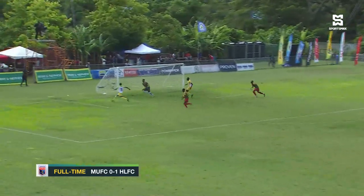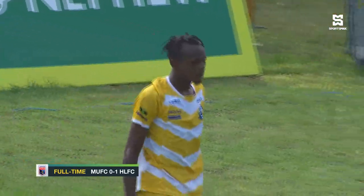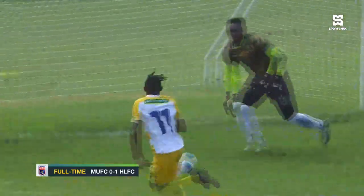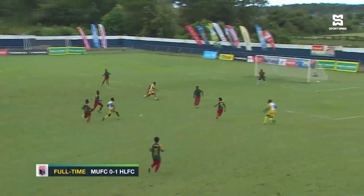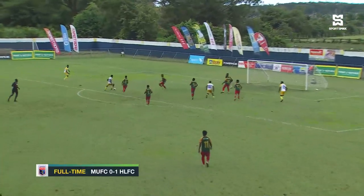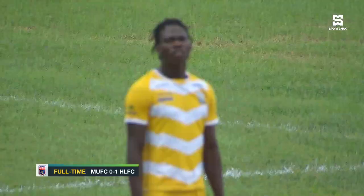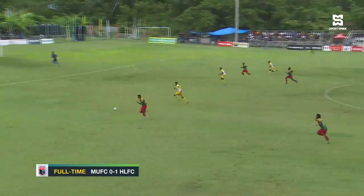Pennycook's ball inside went across a couple of players there. Livingston trying to wrap his foot around it. The ball from Pennycook was delightful, across Nelson to Livingston. Livingston couldn't find the target. And then this, some intricate play here. Graham. And then this was shot at, straight to the keeper. Jaheim Harris there with the opportunity.